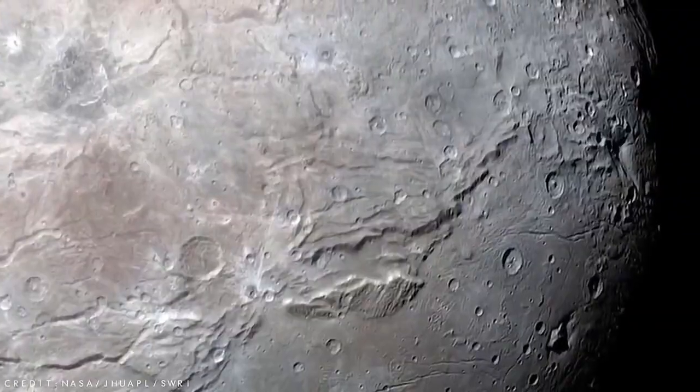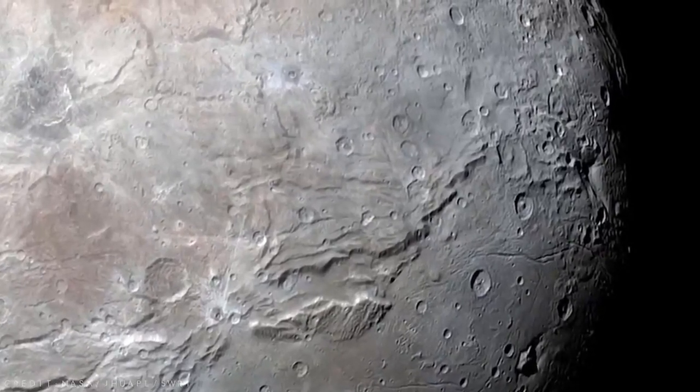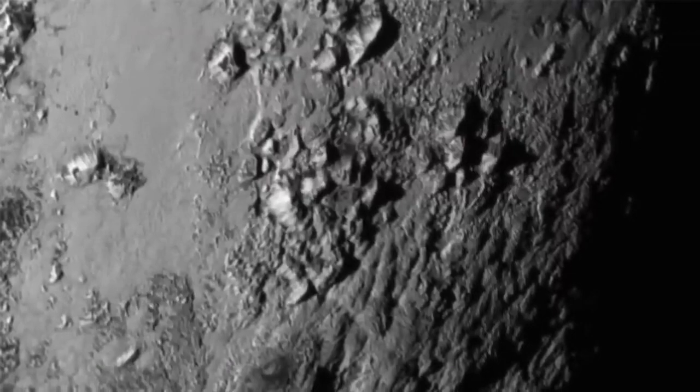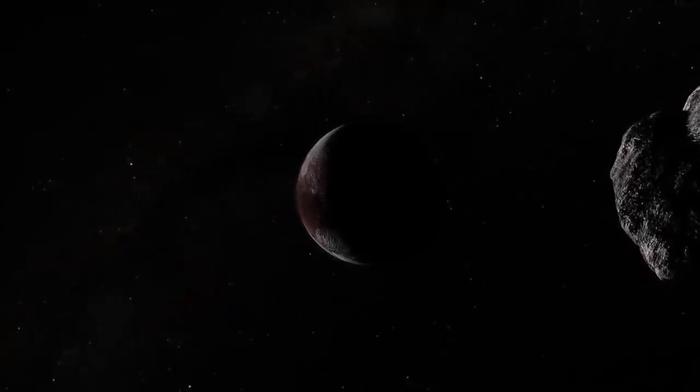New Horizons will cross the Kuiper Belt after the flyby. The belt extends between 30 and 55 astronomical units from the Sun. Its study is the second goal of the mission. The dwarf planet still has a lot to reveal even after it is gone.